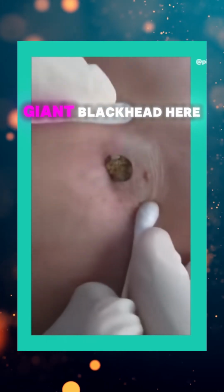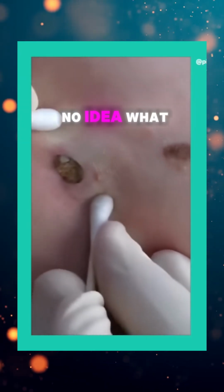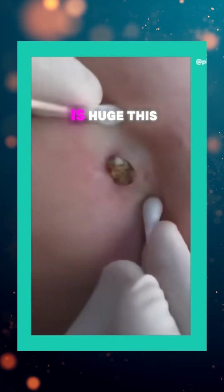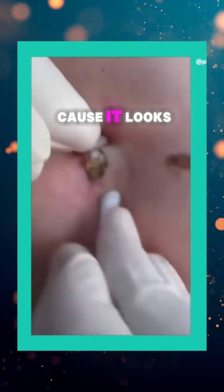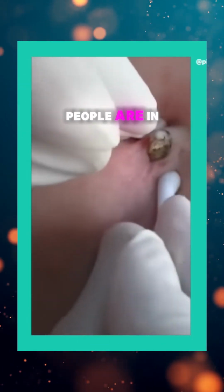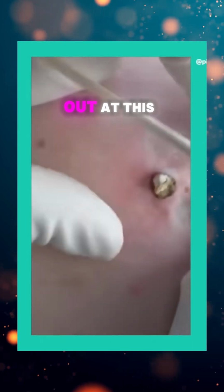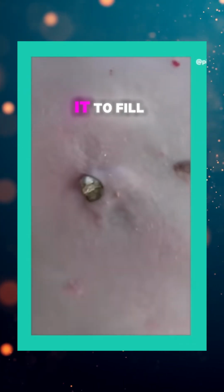All right, we've got a giant blackhead here. They're coming at it with 2 cotton-tipped applicators. They're wearing gloves. No idea what part of the body this is on, but the thing is huge. This is probably an older person because it looks like there is a seborrheic keratosis right next to it. We tend to see those pop up after people are in their 40s, but they're getting this out. It's slowly coming out. At this size, I would expect it to fill back up in the future.